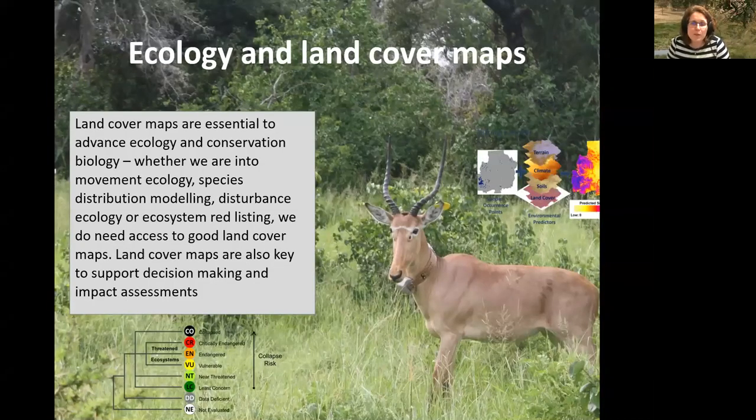Land cover maps are really important in ecology, and I would bet that many of you have used or will use land cover maps, whether you do movement ecology and species distribution modeling to know what's the preferred habitat of your species or where are the corridors, whether you look at disturbance ecology and what's the impact of fire, or you are into ecosystem red listing and ecosystem dynamics, just knowing where ecosystems are or how their distribution changes over time. All of that requires land cover mapping.